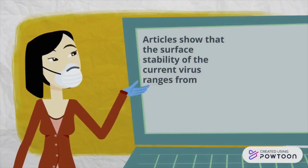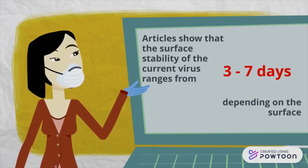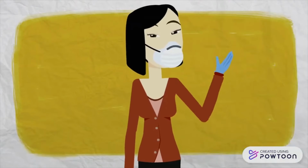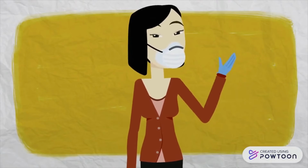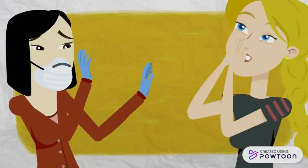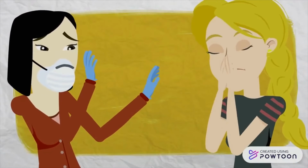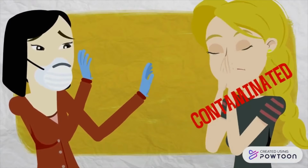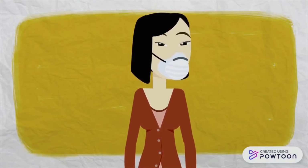Articles show that the surface stability of the current virus ranges from 3 to 7 days, depending on the surface. Putting this into our context, thousands of people could possibly enter public restrooms between these days. If these people do not learn how to follow protocols and measures implemented by our government, then they are even more prone to being contaminated. A simple contact between bacteria and that person will highly lead to him or her being infected.